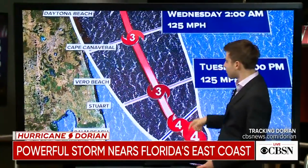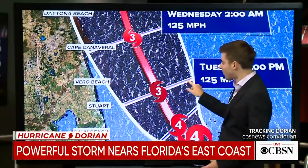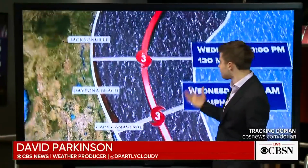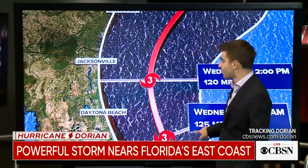So Tuesday at 2 p.m., it is just even with Stewart. It has barely moved by tomorrow afternoon. By tomorrow at 2 a.m., it's really not moved at all. So we've got another 12 hours at least of it sitting over the Bahamas. Then by Wednesday morning, it's even with Cape Canaveral in the early morning hours.